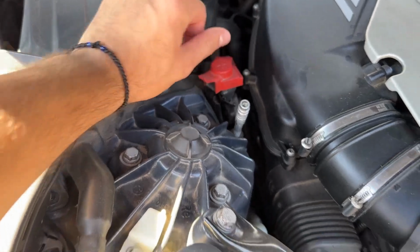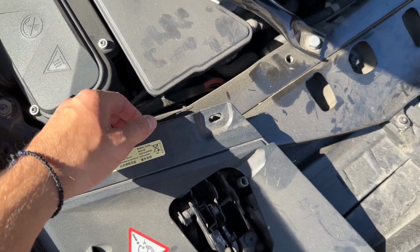Like this positive battery terminal or these beauty covers.